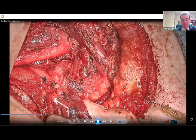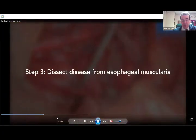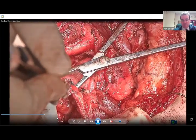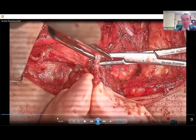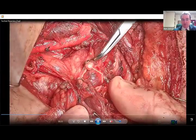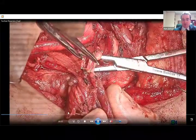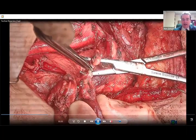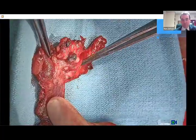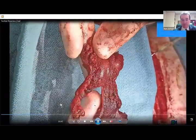As I was mentioning before, we're often dealing with tumor that's also involving the esophageal muscularis. So this is removing a little bit of the muscularis with the tumor, and then I go back and take some additional margins with a knife. That's a parathyroid gland right there. I typically will remove the tumor from the trachea and the esophagus, and then go back and do the tracheal resection. Although it can be done en bloc, I think it can be a little bit harder.